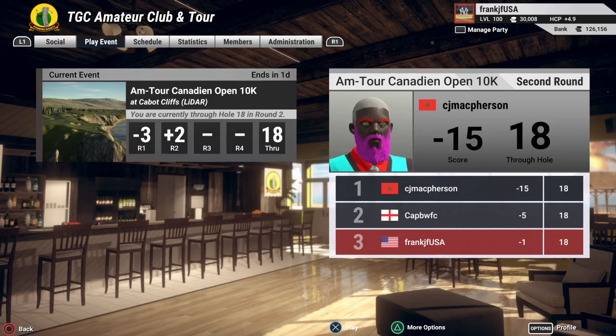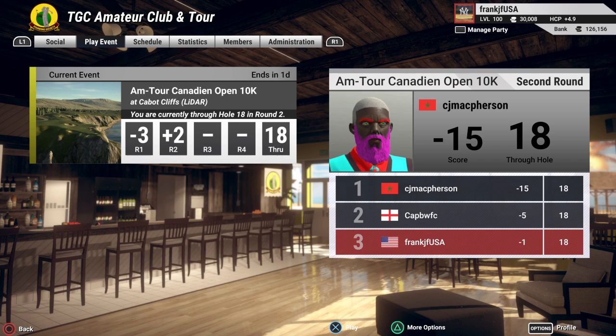Going out here to Cabot Cliffs, beautiful course, complex yet playable. Finding the LiDAR courses, as a rule, not all the time, but as a rule, to be somewhat shorter than a lot of the courses. Generally don't exceed 7,000 yards, or if they do, it's not by much.